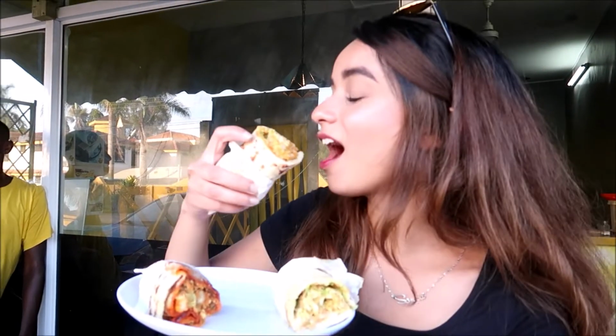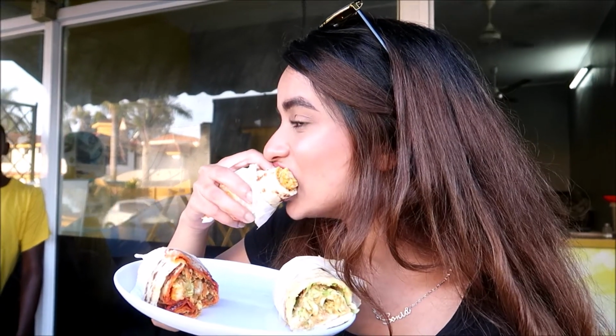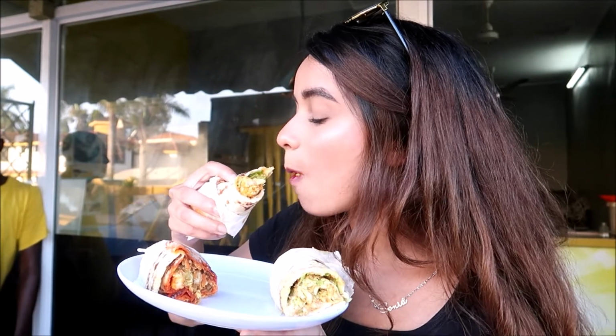So the next one, guys, super excited to try this one. It's called Mexican shawarma. Who doesn't like Mexico? So let's take a bite. Yummy. Let me take another bite. This is too good. So good, guys. I think this one's my favorite. Honestly.